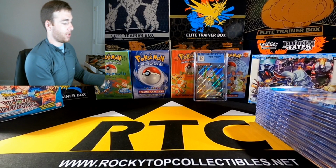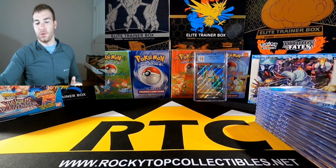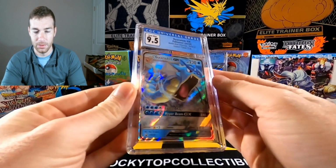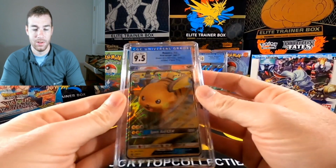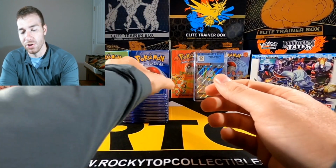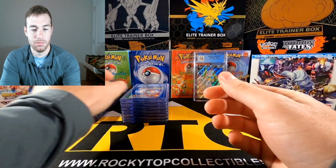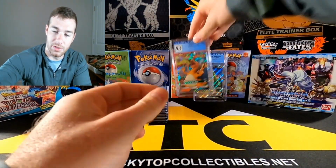And if I'm going too fast on any of these, feel free to pause or just reach out on Instagram if you want to see anything closer. I'll try to go a little bit slower, but Gyarados, 9.5. 9.5 Raichu. It's just always bothered me when people take 3, 4, 5 minutes per card when you guys just want to see the grades, because that's just what I want to see. 9.5 Charizard.